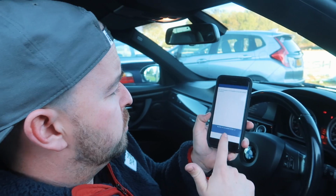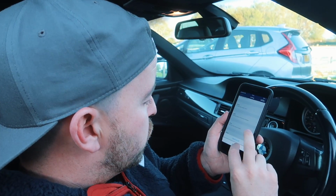Baby, she sounds so good. There we go. Number of compatible ECUs, whatever that means. iDrive, video in motion. Oh yeah.